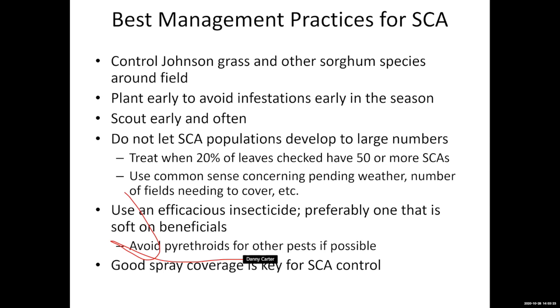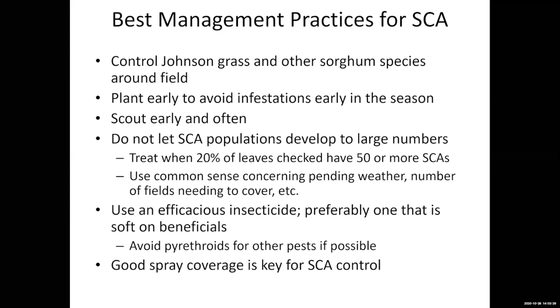And we need to have good coverage for sugarcane aphid control. This is quite important in terms of the management of these insects.